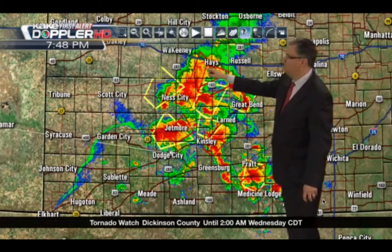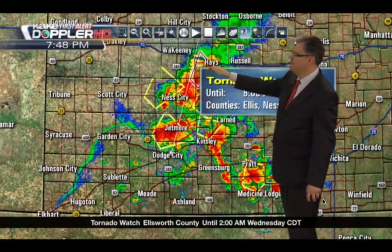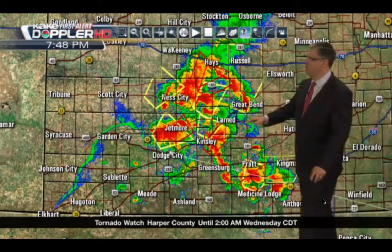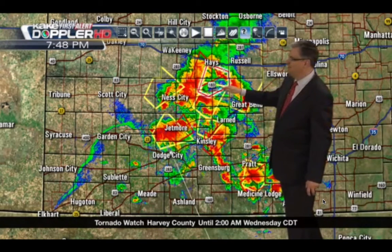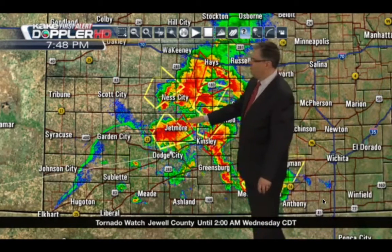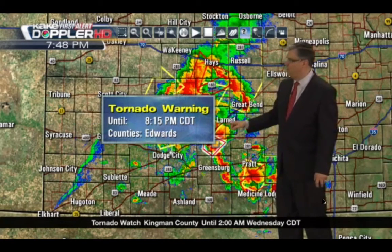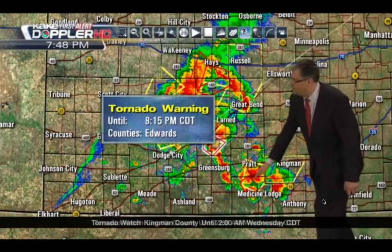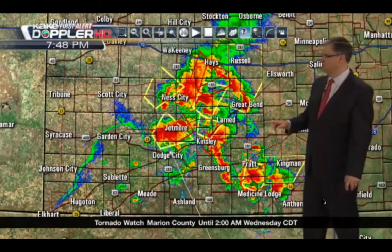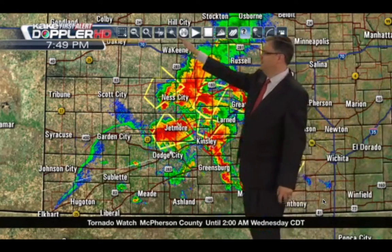So we've got tornado warnings for parts of Ellis County. We go back into the first red box here, and that is until 8 o'clock for parts of Ellis, Ness, Rush, and Trego County. Then you get that southern tornado warning. There's a lot going on here, all these red polygons, until 8 o'clock for parts of Ellis and Rush County. The other tornado warning is for Hodgeman County, going until 8:15. There's the tornado warning for Edwards until 8:15. And the tornado warning in effect for parts of Barber and Pratt until 8 o'clock, where we really saw sustained circulation. Now, we do have other severe thunderstorm warnings in effect for parts of Kingman County.